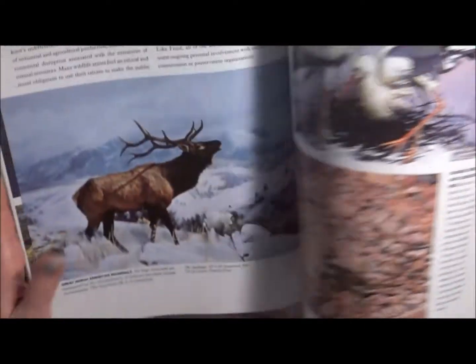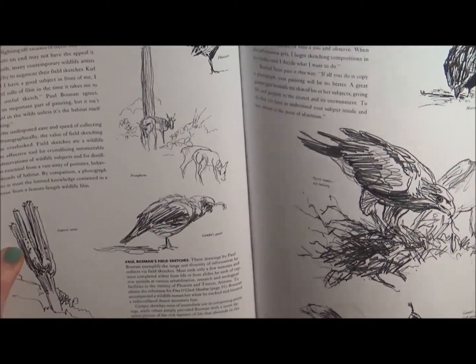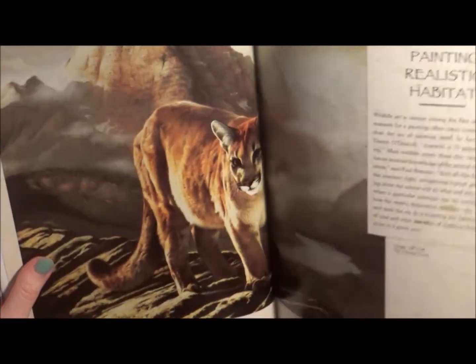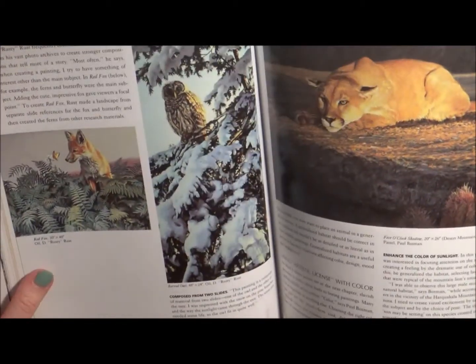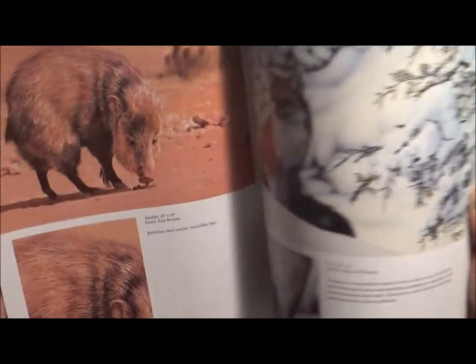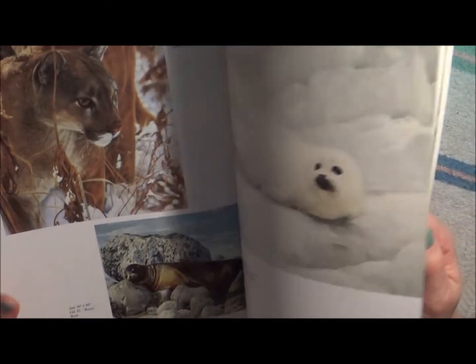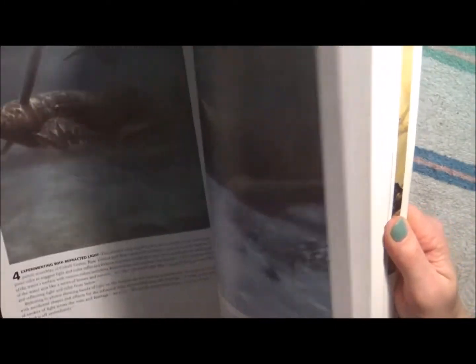I'll just flip through this one real fast. Just pretty much gorgeous, gorgeous paintings. And I have a ton of books like this. I had a lot of really good drawing and art books when I was a kid, which probably set me up for success. I was into art from a young age.